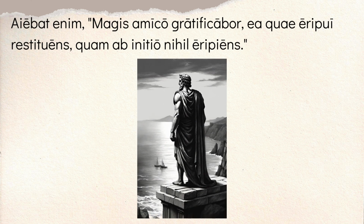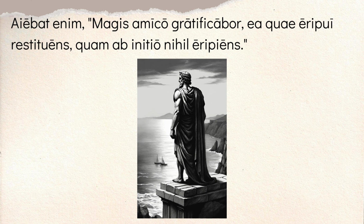Then you have aebat enim, magis amico gratificabor, ea quae eripui restituens quam ab initio nihil eripiens. So he used to say, is kind of one way to do it, the imperfect there, aebat, but you can say for he was saying, or he used to say, I will please a friend more. So magis amico gratificabor. So I will be more pleasing to a friend by restoring what I have taken away than by taking nothing from him in the first place, is really what this is. So he says, I'll be more pleasing by giving back, restituens, right? The things which I took away than by taking nothing in the first place, ab initio, in the beginning.